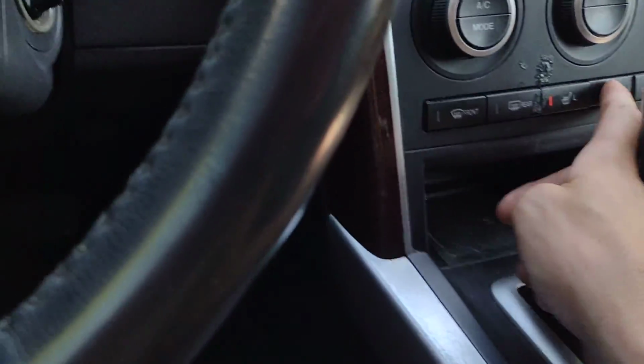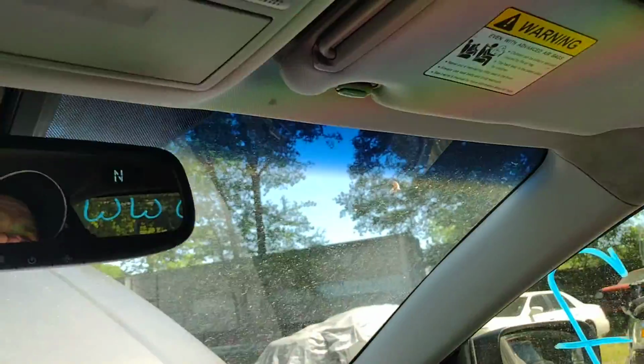Heated seats. I really don't want to play with those, but we'll see if my butt gets warm while I talk to you guys. What else do we got?